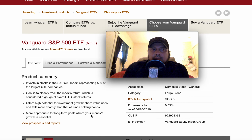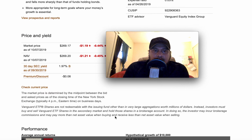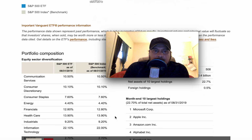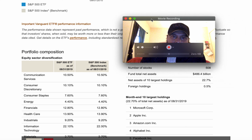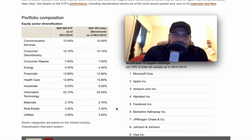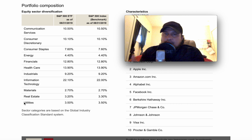So I'm on the Vanguard website, and I'm on the overview, pretty much breaking this down. If you're curious about the expense ratio, it is 0.03%. And then if you want to look at the portfolio composition, here it is. As you can see, communication services is all broken down by percentage. So that's about 10%. Consumer discretionary 10%. Consumer staples 7.6%. Energy 4%. Financials 12%. Healthcare 13%. Industrials 9%. IT 22%. Materials 2%. Real estate 3%. Utilities 3%.